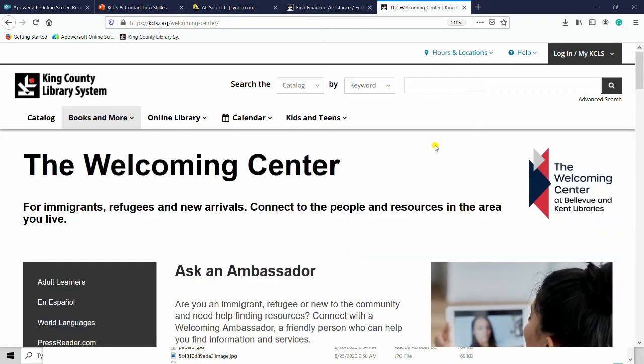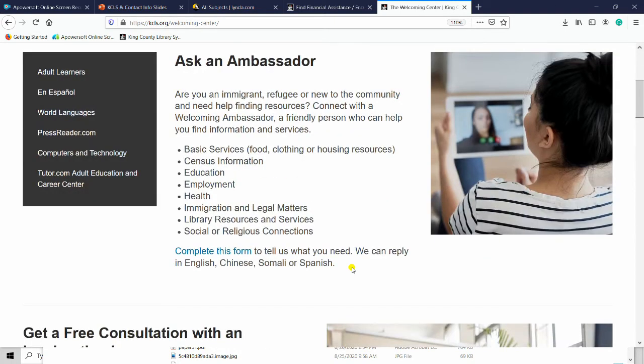The King County Library System is also proud to be a welcoming center. Staff from our Bellevue and Kent libraries are working hard to connect immigrants, refugees, and all new arrivals to our country with resources in the area. We have several welcoming ambassadors who can help with basic services, education, employment, health, immigration and legal matters, library resources and services, and social or religious connections. We're currently available to offer support in English, Chinese, Somali, or Spanish.